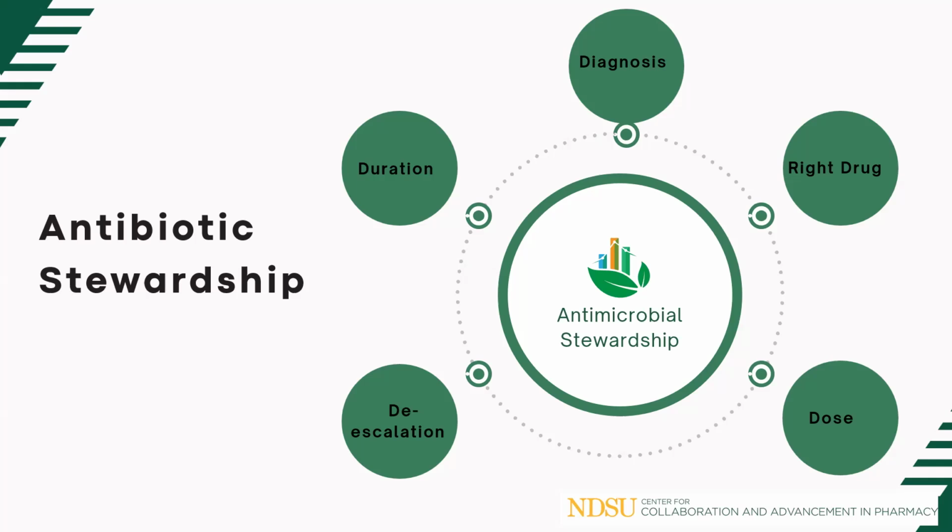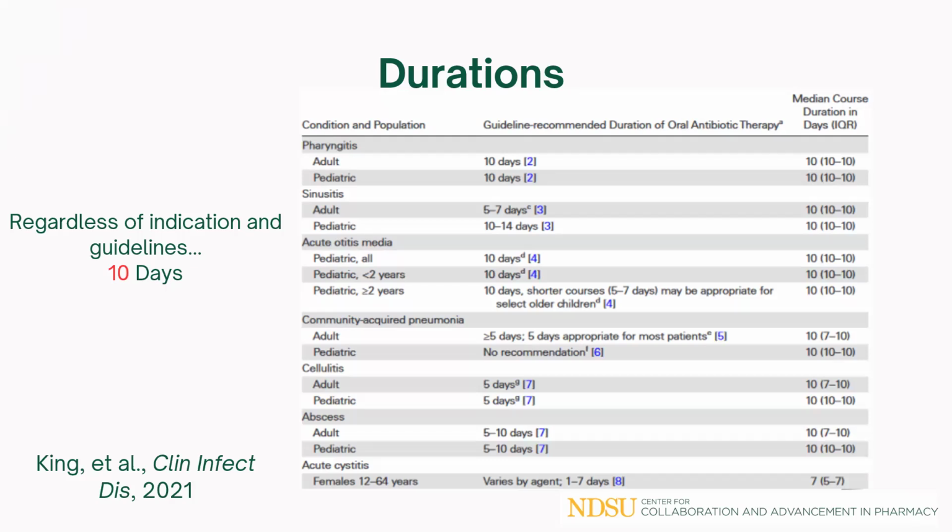So antibiotic stewardship is really the effort to measure and improve how antibiotics are prescribed by clinicians and used by patients. In the antibiotic world, we talk about the 5 Ds of antibiotic stewardship, which includes making sure we have the right diagnosis, the right drug at the right or correct dose, that we de-escalate once our cultures are back, and that we treat for the correct duration. There was a study that was published in 2021 that reviewed guideline-based durations versus what physicians were actually prescribing.